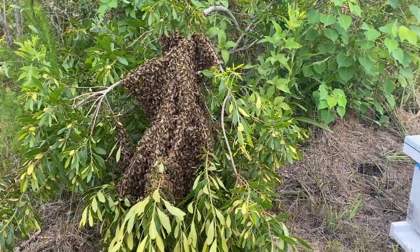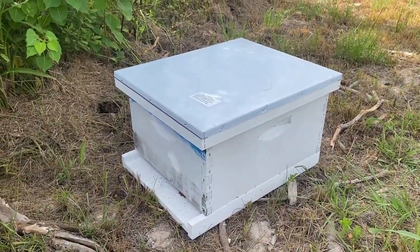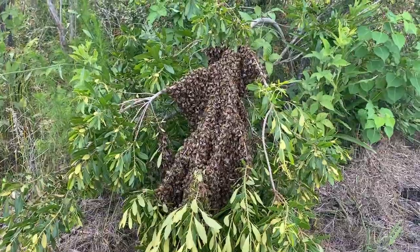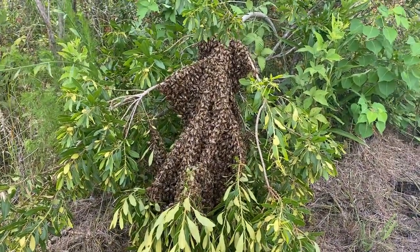So I'm going to try to catch them in Claire's hive. We had a couple of misses at the beginning of the year with Claire's hive, so I'm going to try to capture these guys. There's a waggle dance, top right.